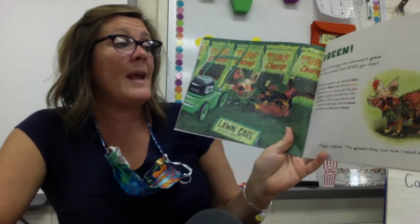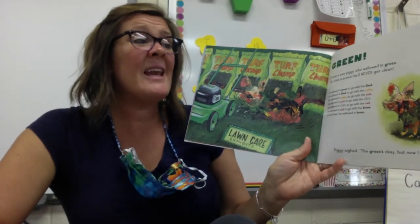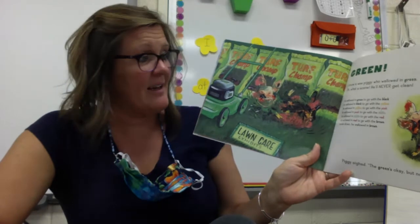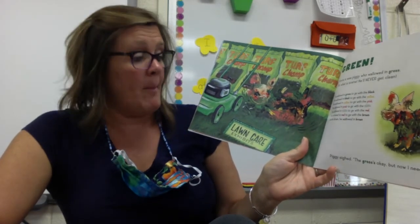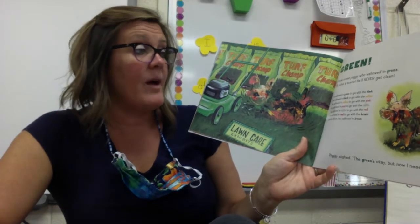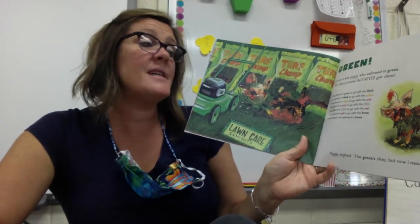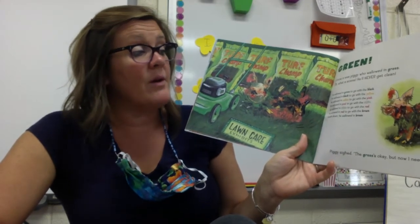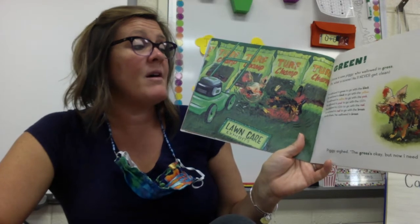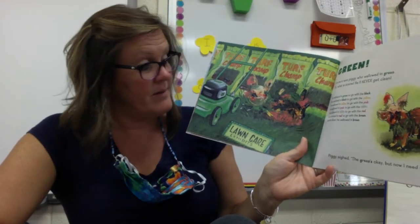I know a wee piggy who wallowed in green. Oh, what a scene, he'll never get clean. He wallowed in green to go with the black. He wallowed in black to go with the yellow. He wallowed in yellow to go with the pink. He wallowed in pink to go with the white. He wallowed in white to go with the red. He wallowed in red to go with the brown. upside down, he wallowed in brown.